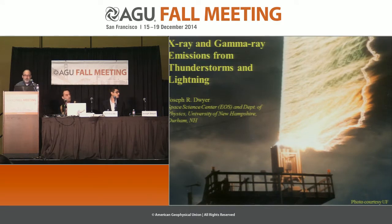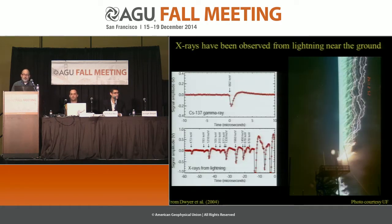Okay, so my job is to give you a little bit of an overview of the field. So I'm going to be talking about the X-ray and gamma ray emissions from thunderstorms and lightning. This is part of a new field of study called high-energy atmospheric physics. So we know that inside our atmosphere there are several bright sources of X-rays and gamma rays. This is a bit of a surprise. People really didn't know that this was going on until relatively recently.